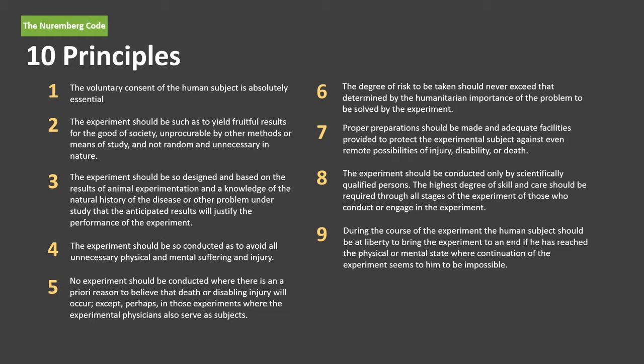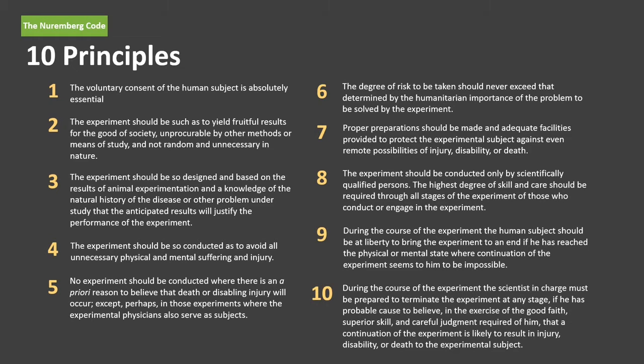Ninth, during the course of the experiment, the human subject should be at liberty to bring the experiment to an end, if he has reached the physical or mental state where continuation of the experiment seems to him to be impossible. And finally, tenth, during the course of the experiment, the scientist in charge must be prepared to terminate the experiment at any stage, if he has probable cause to believe, in the exercise of the good faith, superior skill, and careful judgment required of him, that a continuation of the experiment is likely to result in injury, disability, or death to the experimental subject.